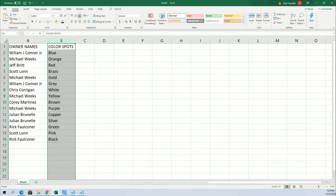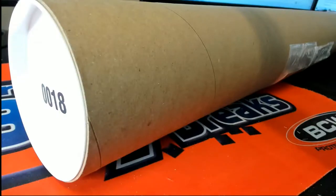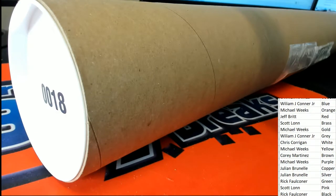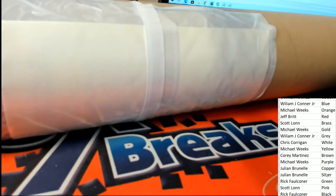Jay, didn't you predict a color? What did you predict? He said purple. Before the box break started, he said purple, Mr. Weeks. I don't know. Who knows what it could be? There's no telling. But purple was foreseen, almost like one of the wise men following a star. Here we go. Let's see what happens.